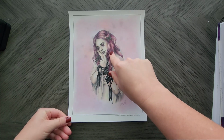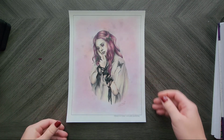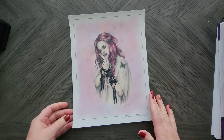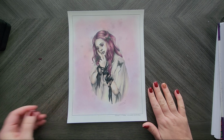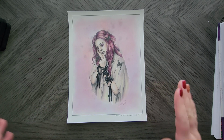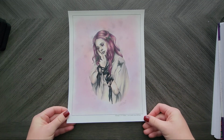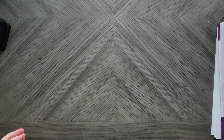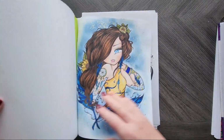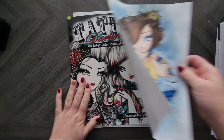I had done this for the tag Pink Hair, Pink Lips Woman, hosted by Nirma Coloring, but I was so naughty this month. I did not do a single post on Instagram. I may go back and take pictures of all of these though. Okay. Oh, I did do one here.